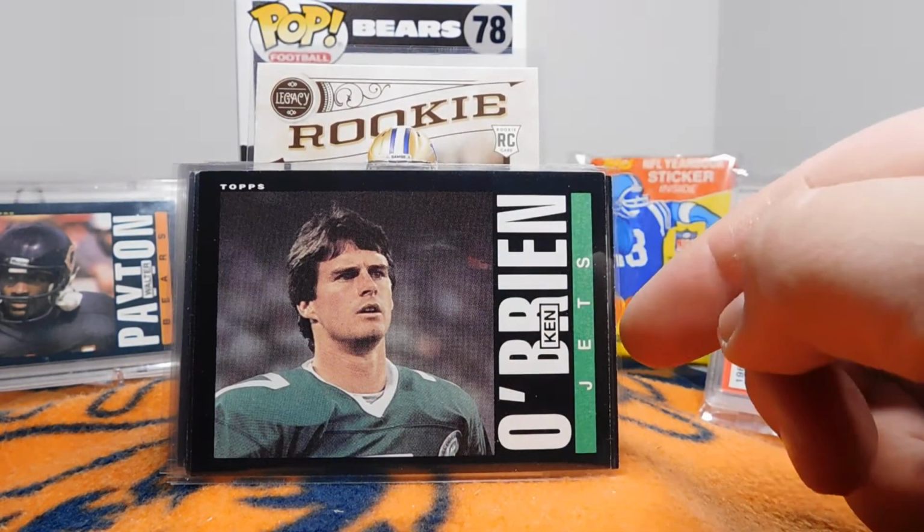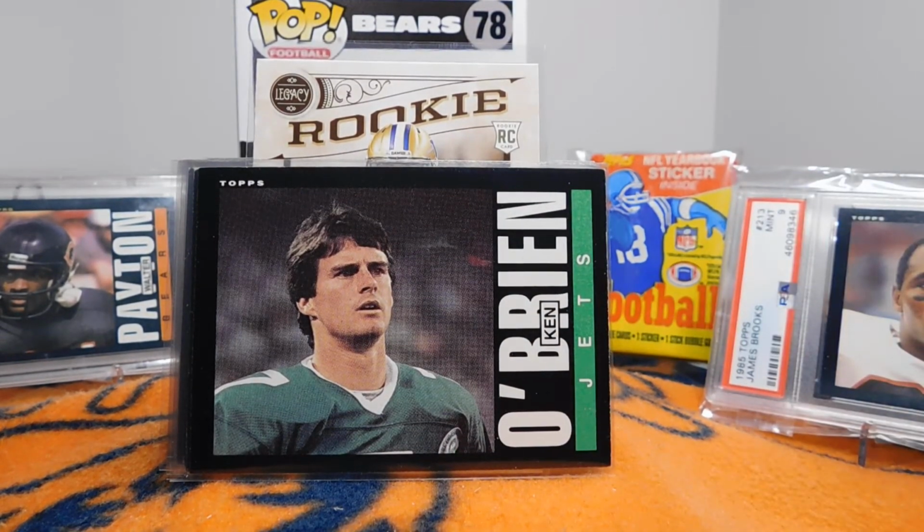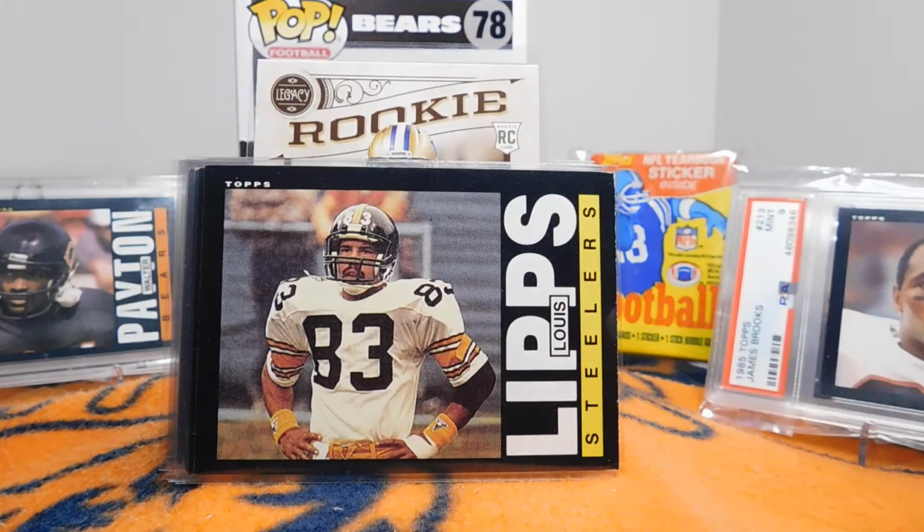And then a really talented quarterback, a little underrated in my opinion, Ken O'Brien. Played 10 years with the Jets, one of those '83 draft class quarterbacks, and he went to 2 Pro Bowls, '85 and '91. In 1985, he was the NFL passer rating leader and also the AFC Player of the Year that season.